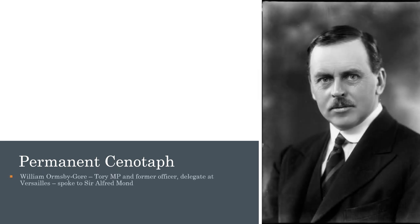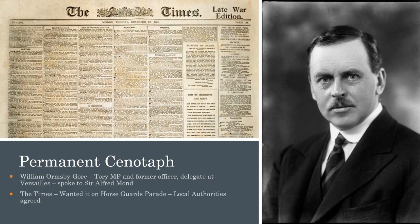quickly, a movement developed in support of a permanent cenotaph. Tory MP William Ormsby Gore petitioned the government, and soon the majority of the House of Commons supported the idea of a permanent memorial. The Times newspaper and local authorities also wanted a permanent memorial, but they preferred one on Horse Guards Parade or on Parliament Square to avoid the problems of traffic that might happen if one was built along Whitehall. However, the government and the architect, Edwin Lutyens, favoured the original location, and they eventually won the argument.